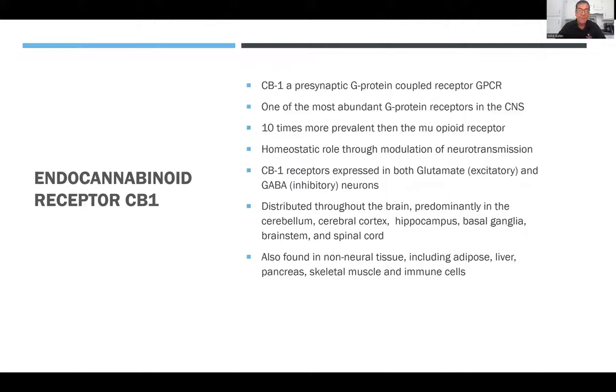They have a lot to do with how we perceive and relay cell signaling. They're also found in some non-neuronal tissue, like adipose, which is fat tissue, liver, and pancreas, in pancreatic beta cells, which have a role in metabolism and insulin production, and also in some skeletal muscles, and definitely predominantly in the immune system.